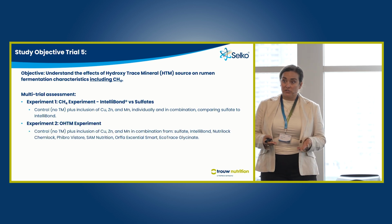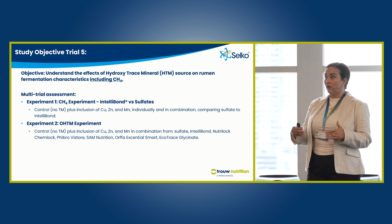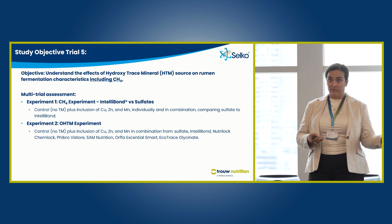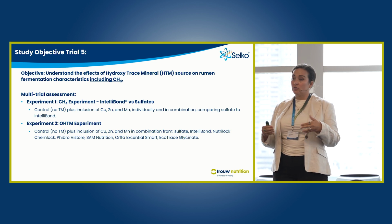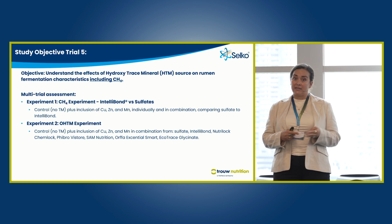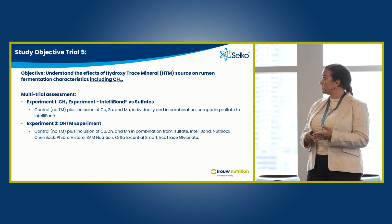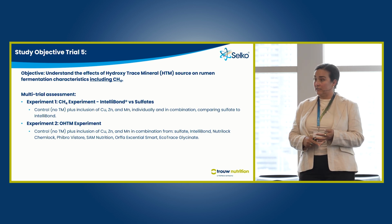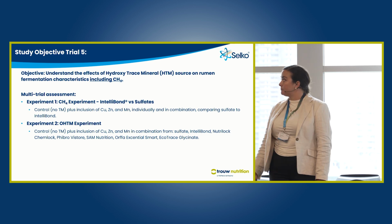The other hydroxy trace mineral treatment, so we are not the only hydroxychloride on the market, but how do we perform in an in vitro system in the rumen environment? So looking at control, no additional trace mineral, plus inclusion of copper, zinc, and manganese in combination of sulfates, Intellibond, Nutrilock, Fibro, SAM, Orpha, and glycinates. So some of the European big competitors as well.